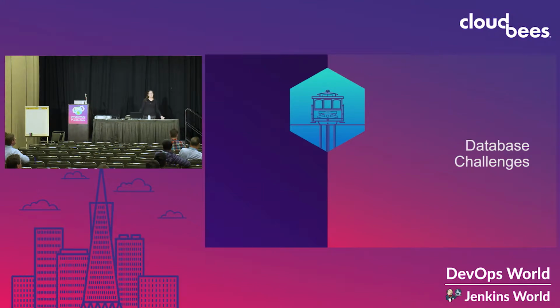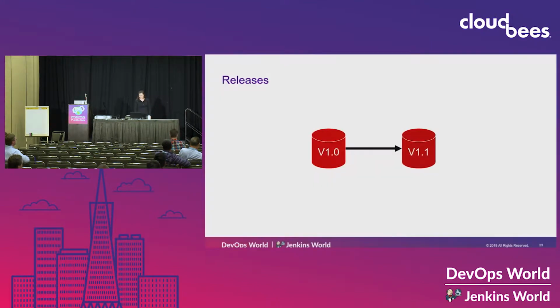So why is it so hard? Why has the database kind of been left behind? Obviously it's because of that production data. Every release, every change to a production database is risky. Especially, again, if the DBAs haven't been involved, a lot of times developers just don't have the skill set. They could write some update SQL statements, but do they understand the production system? Do they understand the performance impact that's going to happen?